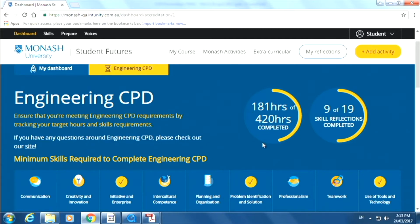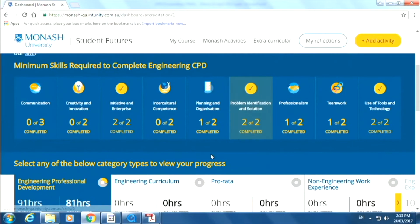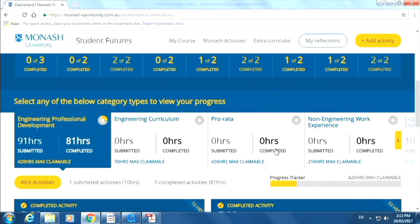If it says 420 and I thought I had 105, that means you'll already have 315 given to you before you go in. 105 is the difference. So down here, as we get further down, you'll see different categories: the curriculum, engineering curriculum, professional development, and so on.